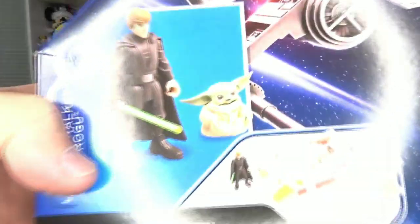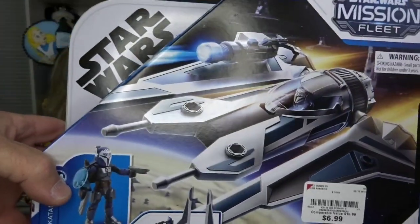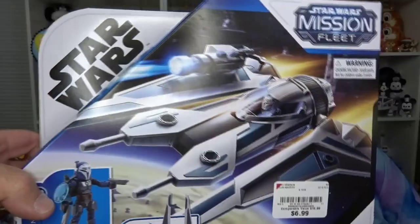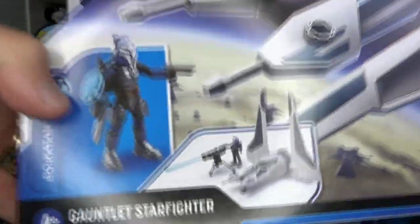Oh, I didn't even notice that it was Luke after he gets Grogu. But it's cool. I just use them for the ships, and the ships actually are pretty cool. And then I got the Mandalorian ship, the Gauntlet Starfighter, if you're watching The Mandalorian. They've got some pretty cool starships. That's my little haul. And then we saw these at the outlet the other day.